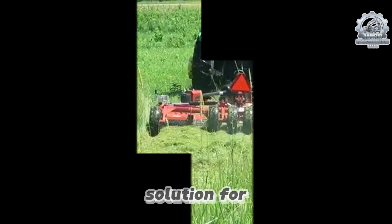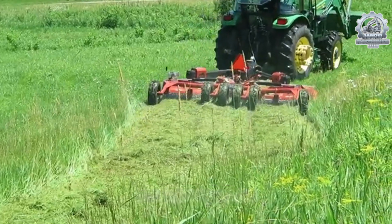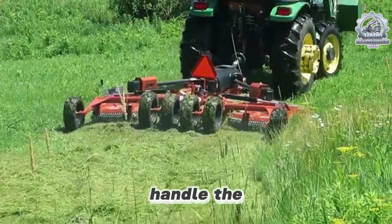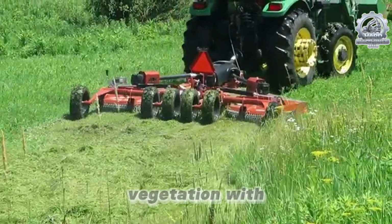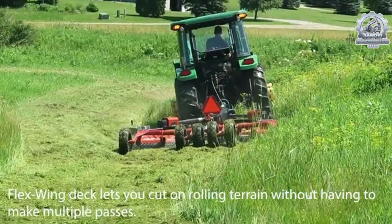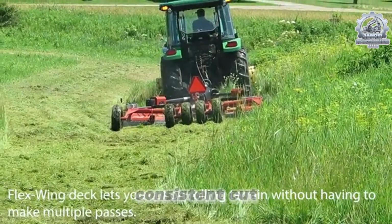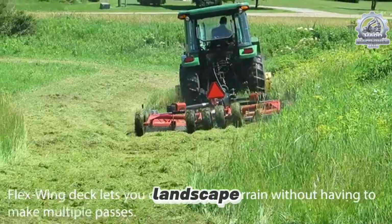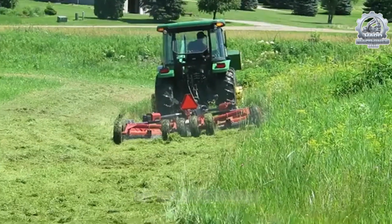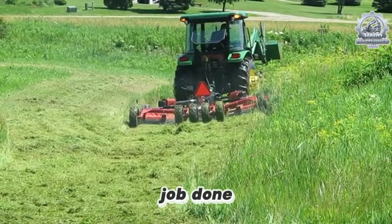The ultimate solution for large-scale mowing and land clearing. Designed for durability and efficiency, this agricultural tool is built to handle the toughest terrains and vegetation with ease. With its flexible wing design, the cutter can adapt to uneven ground, ensuring a smooth and consistent cut across the landscape. Whether it's managing overgrown grass, clearing brush, or maintaining pastures, this machine gets the job done.